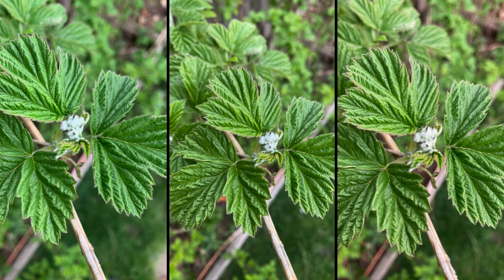So this one is a macro shot because all of them are blurred out in the background, and I instantly noticed that the one on the left doesn't look as good.